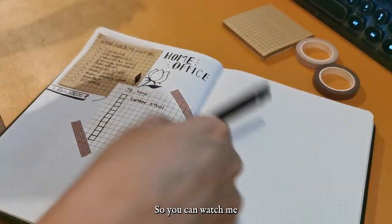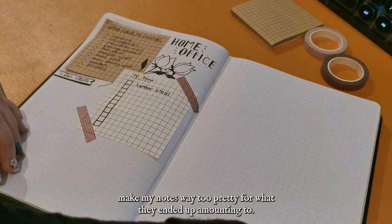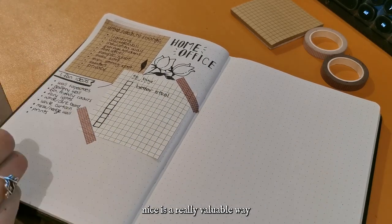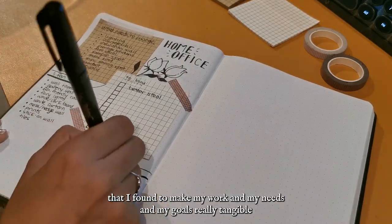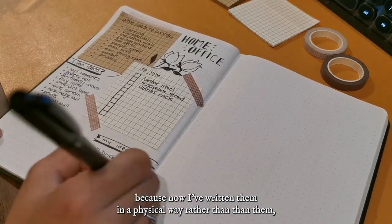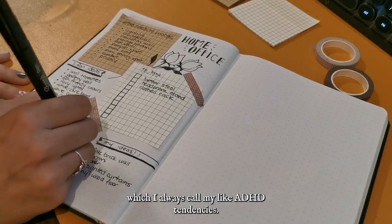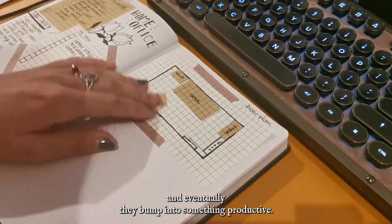So you can watch me make my notes way too pretty for what they ended up amounting to, but I found that writing physical notes and especially making them look nice is a really valuable way to make my work and my needs and my goals really tangible, because now I've written them in a physical way rather than them floating around with the bees in my head, which I always call my ADHD tendencies, the bees, because I feel like I'm kind of buzzing around and eventually they bump into something productive.